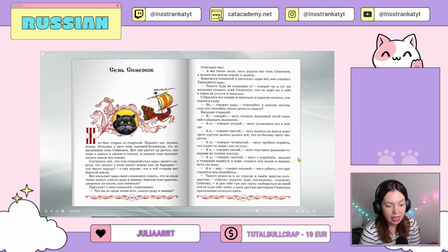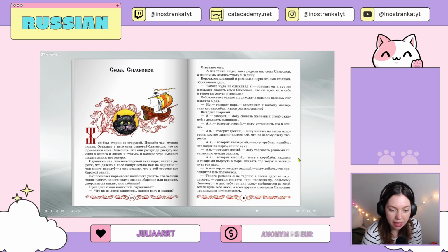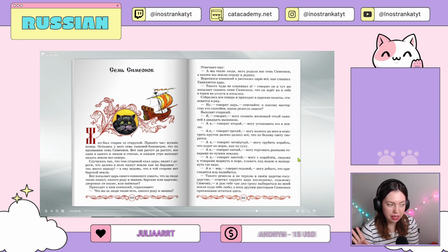The 5th said that he can sell a lot of things abroad. The 6th said that he can dive with the ship and with all of the things and people on the ship somewhere and basically undive. I'm not sure how to say it. At any new location where you need it.